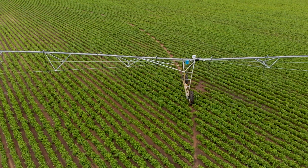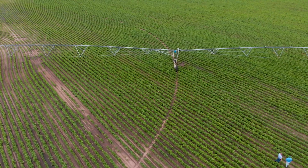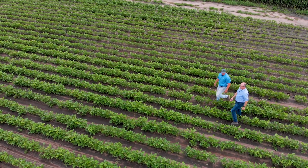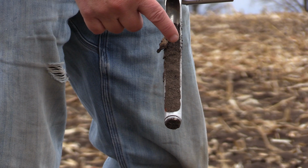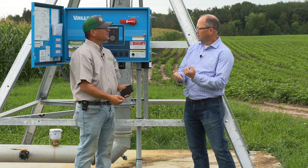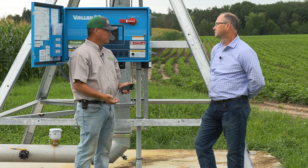I also carry a probe with me, a step-in probe, that I go out and I always do it in the middle of a span. I don't do it next to the irrigator tracks because sometimes your watering is different. So I do it in the middle of the span, right in the row of the crop, doesn't matter what crop it is, and then it takes about a 10-inch core sample of the soil, and I just feel the top half and then the bottom half. Okay, so it's a moisture by feel method. Yeah, moisture by feel method, and I'm very comfortable with that.